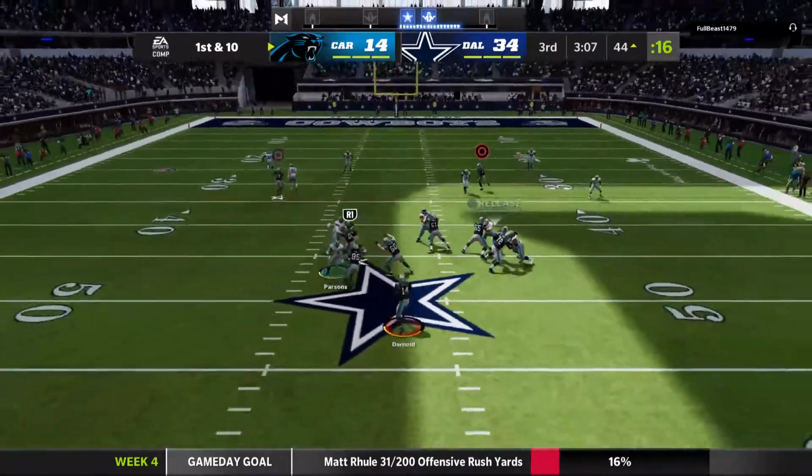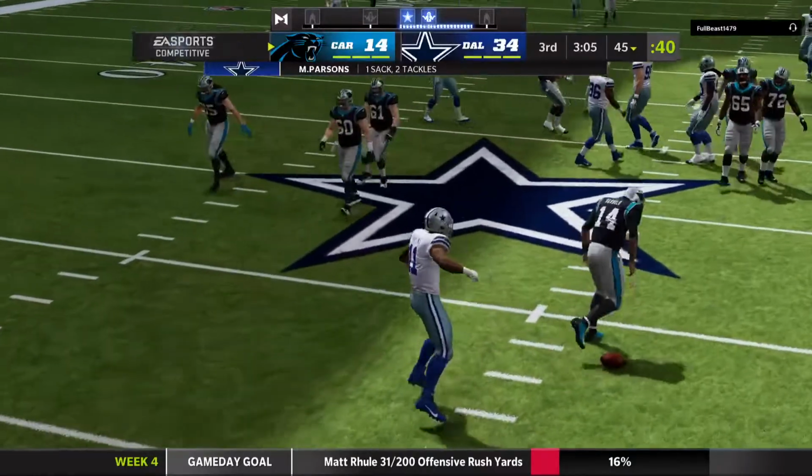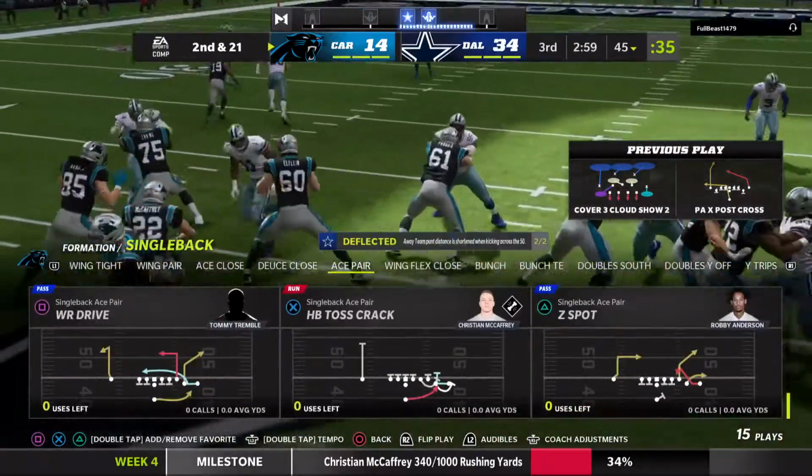They'll fake the handoff. Now Darnold. Under pressure now, Darnold, and he goes down. Micah Parsons brings him down, and that's a play he's going to remember. The first sack of his NFL career.